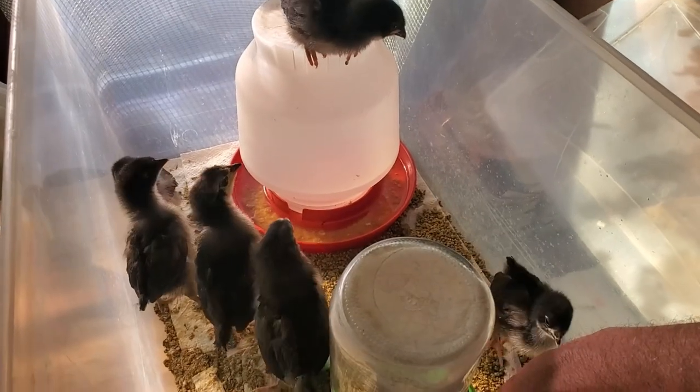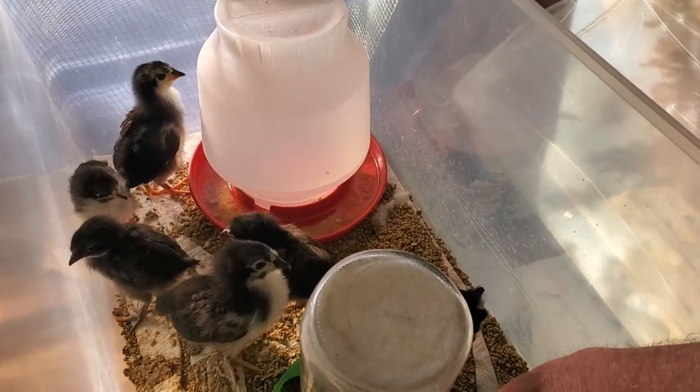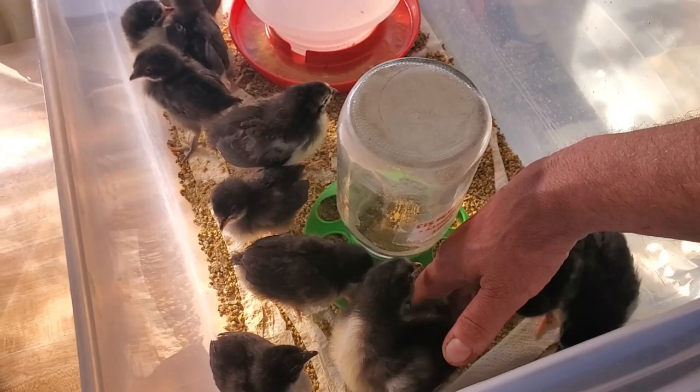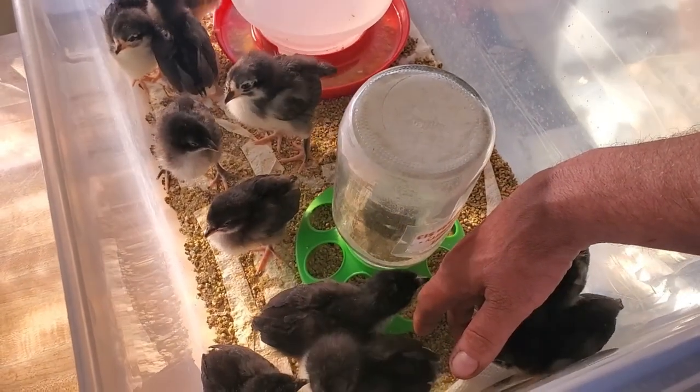And I don't care how often I change that water, they just trash it within no time at all. Okay, girls, I'm going to put the top back on here. I'll get you fed up. I'll get that feeder full before I take off to town to go get lumber.